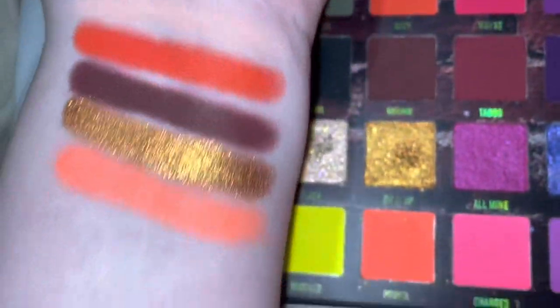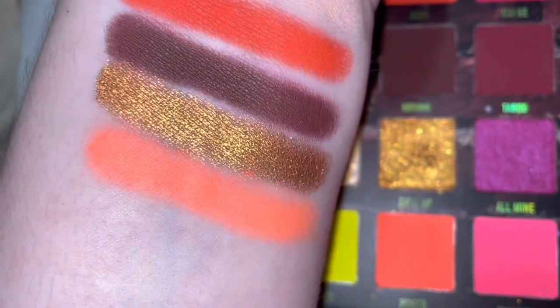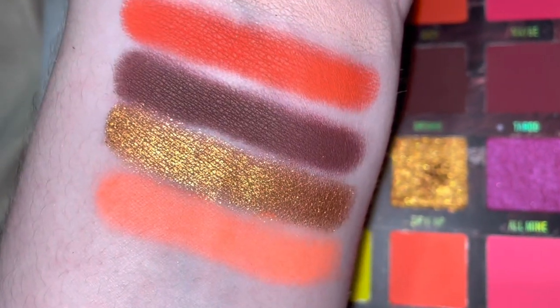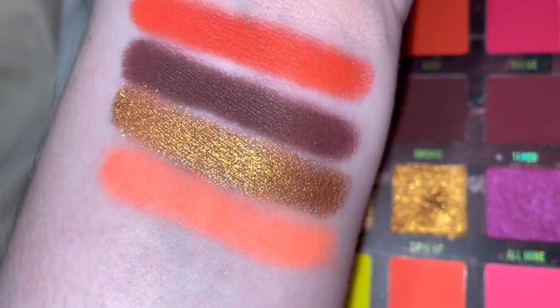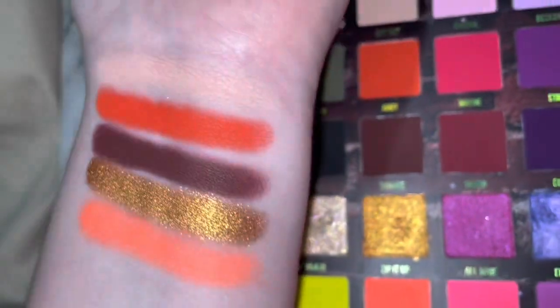And then you have the neon orange, which is the shade Power, and honestly the neons are swatching well considering I'm not using any primer or anything, so that's pretty surprising. Usually with neons, they're pigments, so you need to use primer and all that stuff, but they're swatching really well, so I'm happy with this.